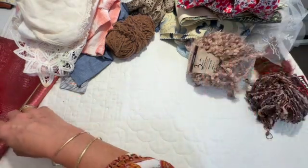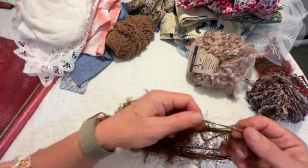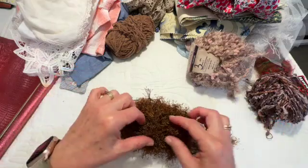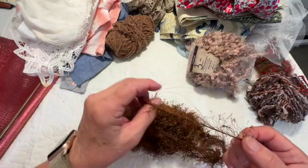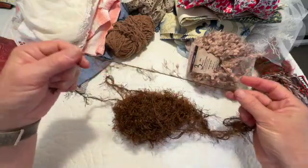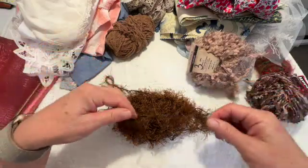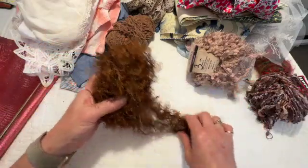What else was there? Oh, this one here. This is the feather yarn, no, eyelash yarn, I think it's called. So I thought that was quite pretty. You could do that for the roof as well, and then maybe go across.